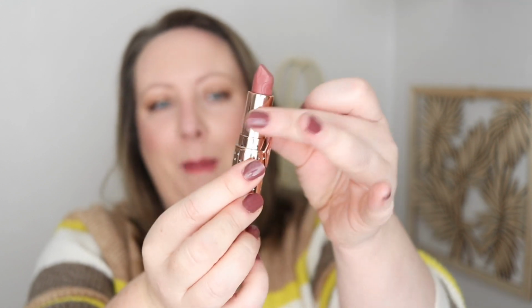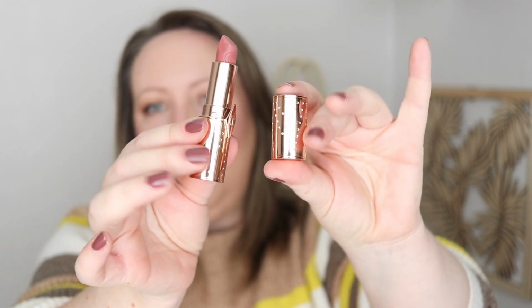But anyway, in terms of lip products, I've been loving this from Tilbury. It's called Wedding Bells. Look at the packaging as well. I think this is limited edition packaging, I'm not sure, I must check. But let me show you the shade. I'm doing this with my left hand because I still have that on my other hand.